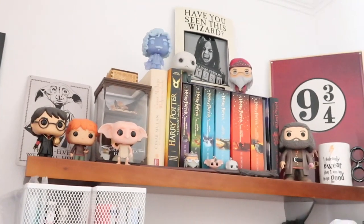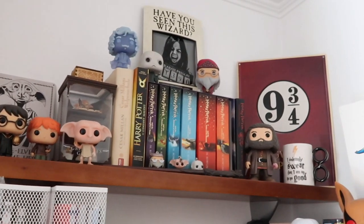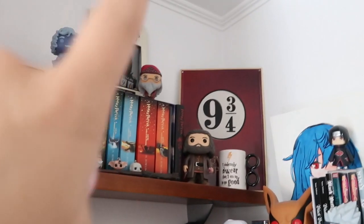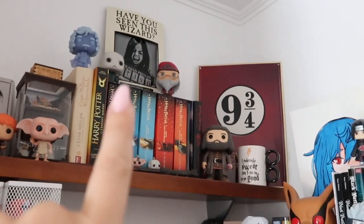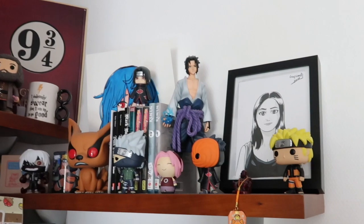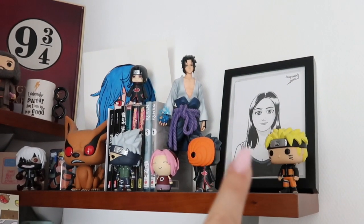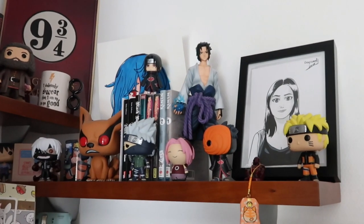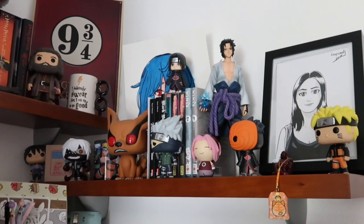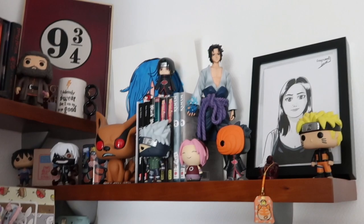Here's my little Harry Potter corner, where I store all my books and pop figurines. A picture of me over there, which I took in London in a Harry Potter shop. Then I have my little anime shelf, and yeah, this is me again. Some artists drew me at the Japan Expo, and I have a few mangas, but I don't really love reading mangas because I don't know.